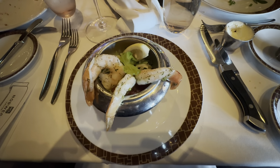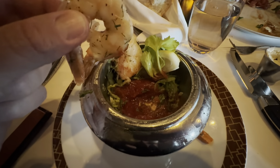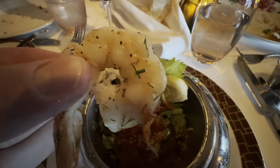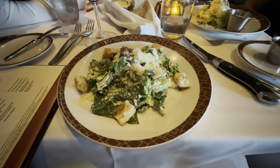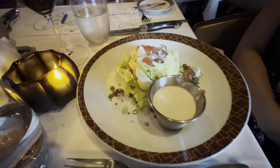The shrimp cocktail is really tasty. They are fairly big, not the biggest shrimp I've ever seen, but they are juicy and they are cleaned properly, and there's a cocktail sauce there in the bottom. They do come with a little bit of pepper and herb on them. Here is the Caesar salad, and here is the iceberg wedge.